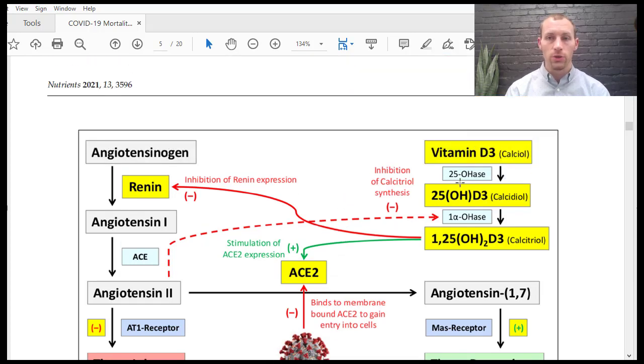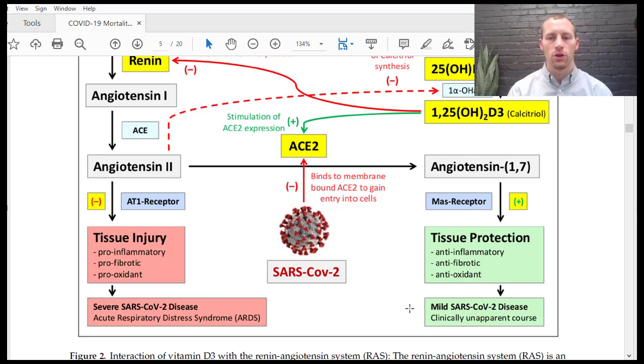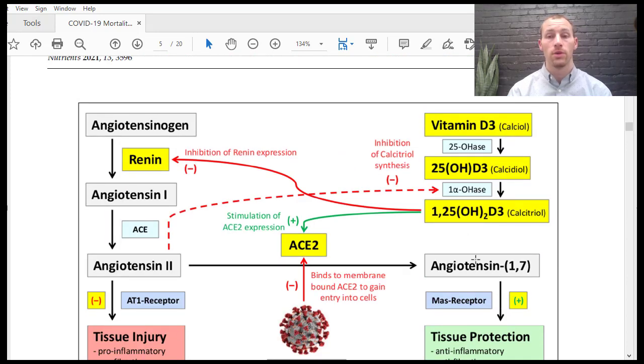So now if we look at the other side, vitamin D3, when it goes into calcitriol, the actual active hormone, we know that it inhibits renin from making angiotensin, eventually decreasing angiotensin 2. At the same time, it activates the ACE2 receptors, which the SARS-CoV-2 molecule is binding to and inhibiting. And if we can get angiotensin 2 to convert over into angiotensin 1-7, we have tissue protection, anti-inflammatory, anti-fibrotic effects, and we're going to have a mild SARS-CoV-2 presentation. So that is how vitamin D3 can really help improve the outcomes of SARS-CoV-2.